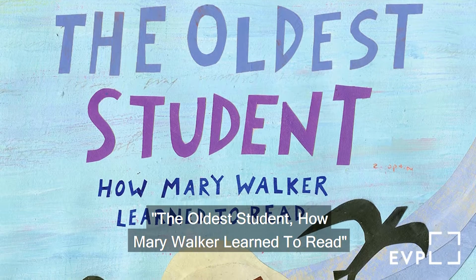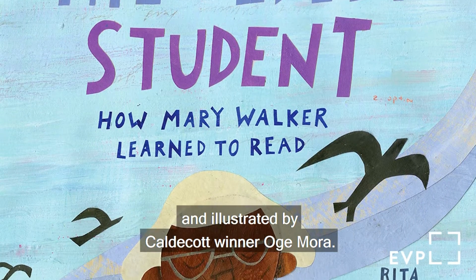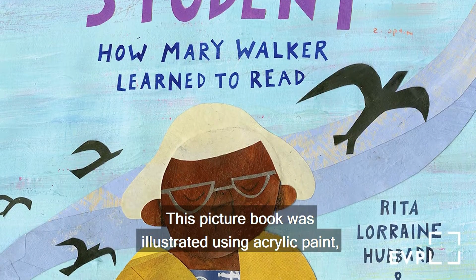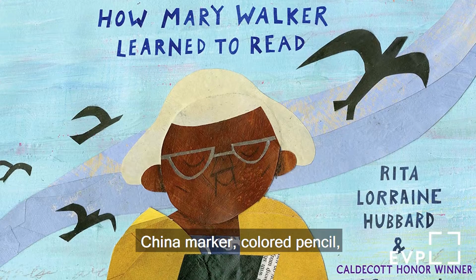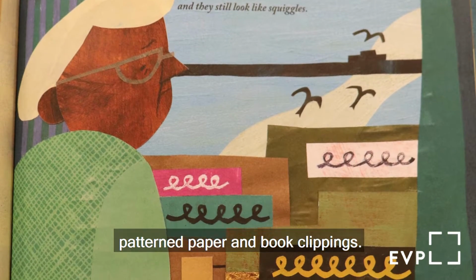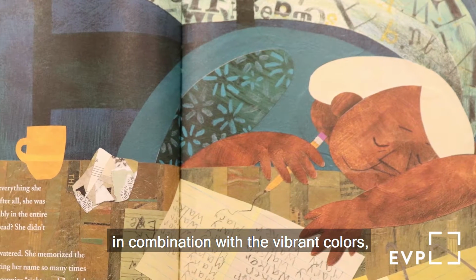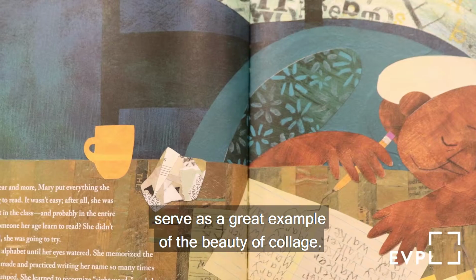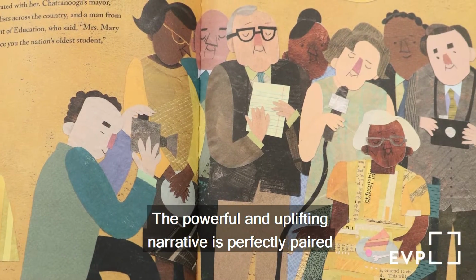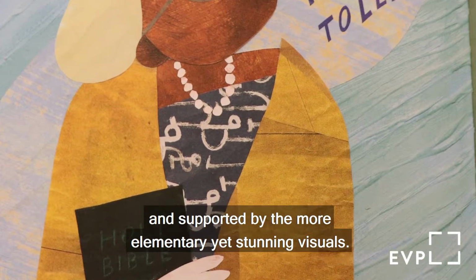The Oldest Student, How Mary Walker Learned to Read, written by Rita Lorraine Hubbard and illustrated by Caldecott winner Olga Mora. This picture book was illustrated using acrylic paint, China marker, colored pencil, patterned paper, and book clippings. The use of patterns, textures, and shapes in combination with the vibrant colors serve as a great example of the beauty of collage. The powerful and uplifting narrative is perfectly paired and supported by the more elementary yet stunning visuals.